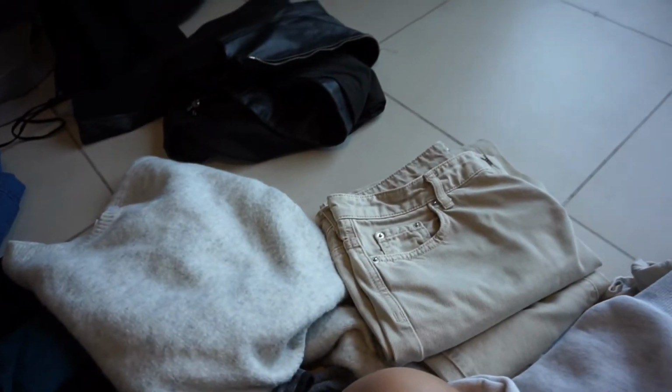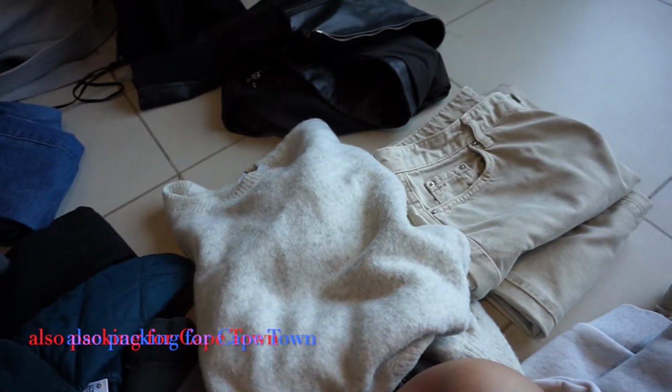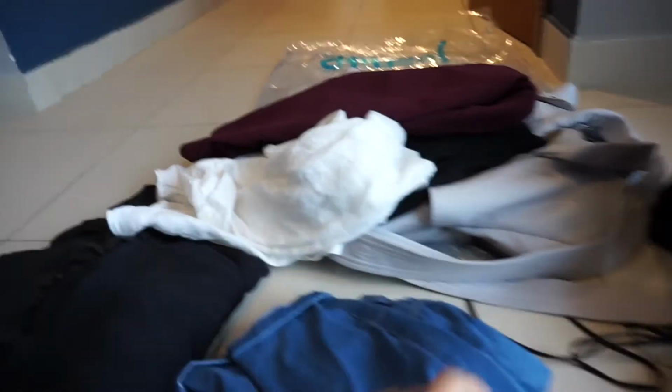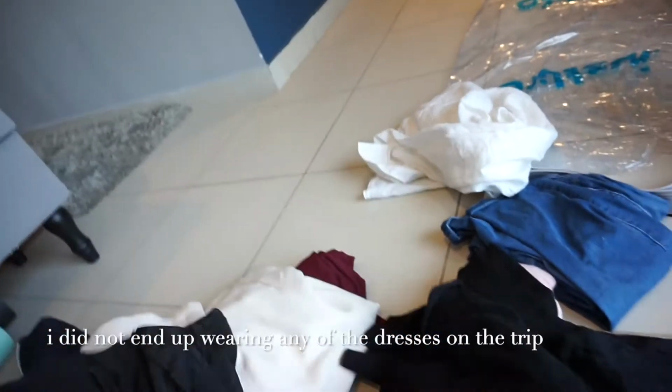For the end part of the trip, we're going to Cape Town. It's also going to be cold, so it's kind of like autumn packing. So I'm packing some light jeans, some jumpers, some boots. I've got a trench here as well that I want to take. This trench will go well with the boots and everything. I'll bring this dress in case we want to go to a nice dinner. Another dress that I'm bringing, which I'm probably not going to wear, is a bit more dressy.